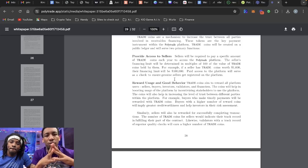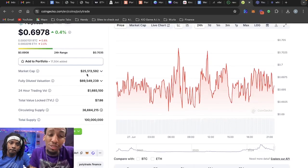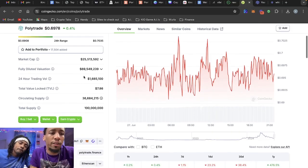It doesn't matter how good the protocol is. You want it to have good tokenomics. So if we go over to CoinGecko, the market cap is only 25.5 million. Super small. And I think this thing's gonna fly as RWAs continue to rise in the bull market.